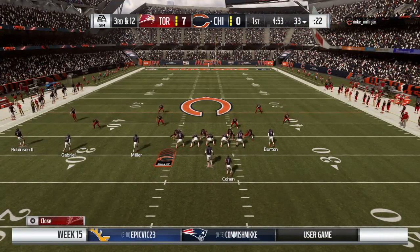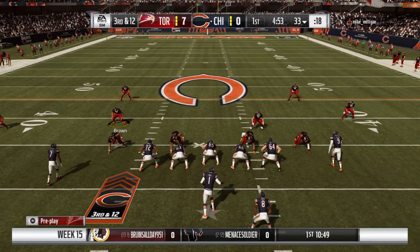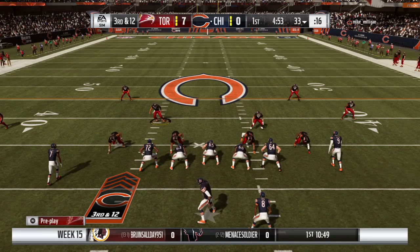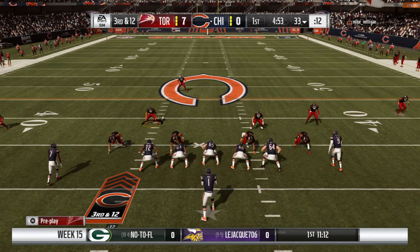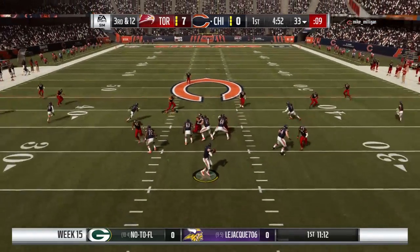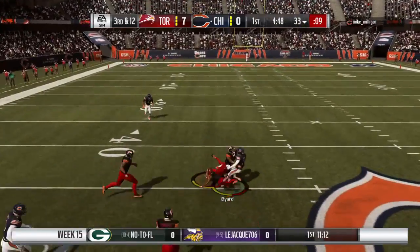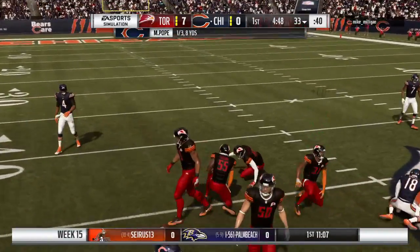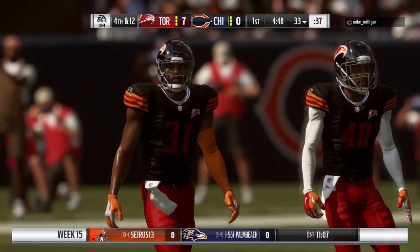An incomplete pass on that last play, and that means they'll need to come up with something here on 3rd down. Back to throw. Pope. And incomplete. The contact made the ball roam free and brings up 4th down.